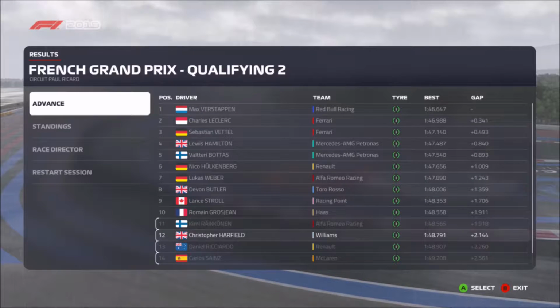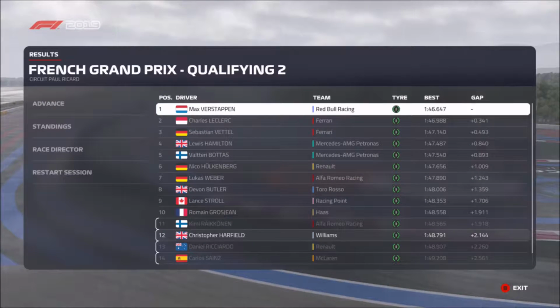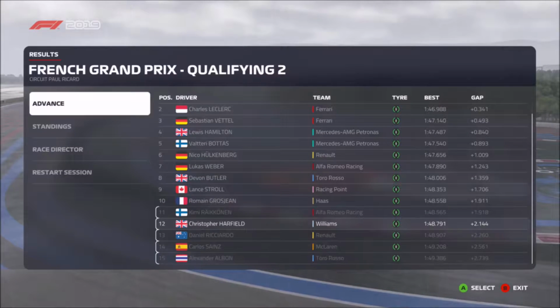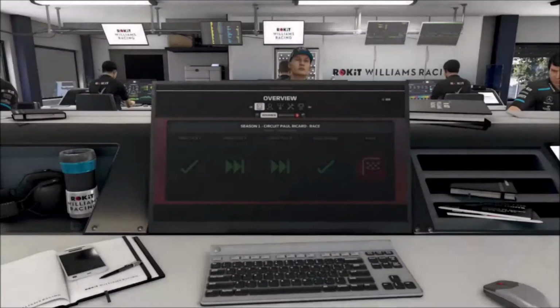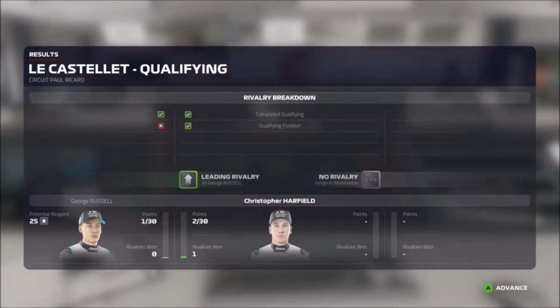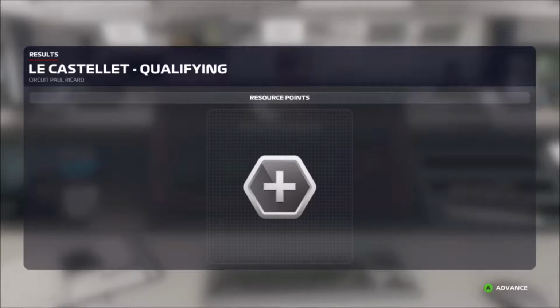So yeah, Kimi Räikkönen is out as well with us. Kimi Räikkönen, us, Ricciardo, Sainz and Alexander Albon are all the retirements from Q2 there, and we've managed to out-qualify our teammate again, so we're going to start a new rivalry with our teammate, 1 point ahead after qualifying. So yeah, that is great progress. I say progress, great news, I guess. We're already starting to beat our teammate. I mean, it's only 1 point and anything can change.